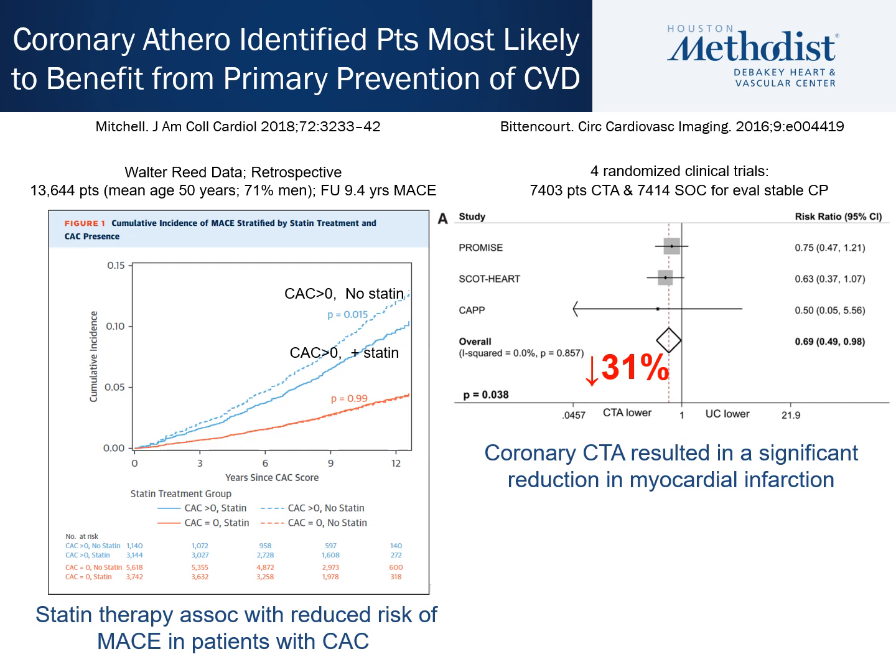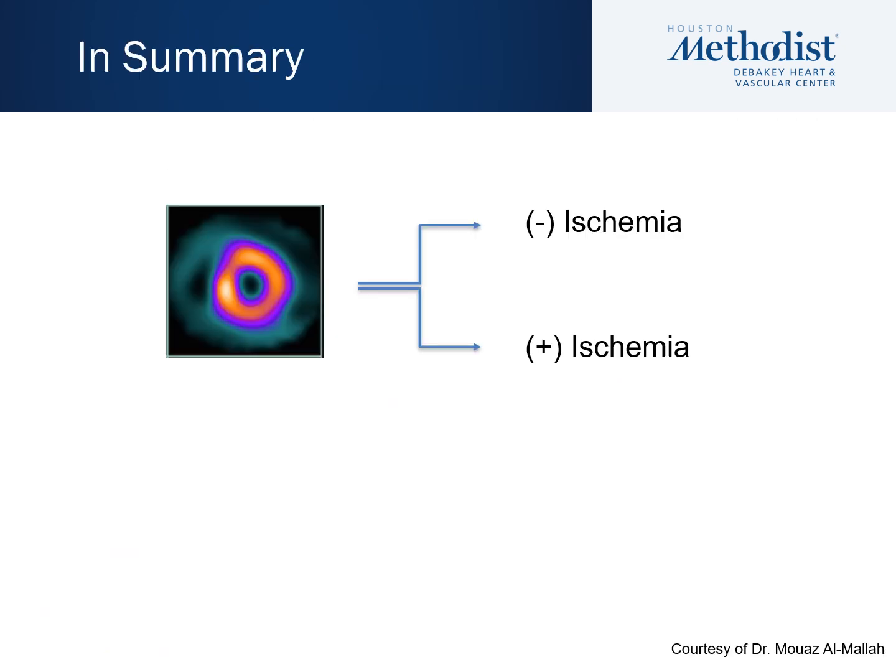In the Walter Reed data, which was a retrospective study, those patients who had a positive calcium score and were treated with statins had a survival benefit compared to those who weren't. And in 4 randomized clinical trials of chest pain, those who had anatomical imaging and were initiated on medical therapy early demonstrated a 31% reduction in non-fatal MIs. So we hope to see benefit in those trials.